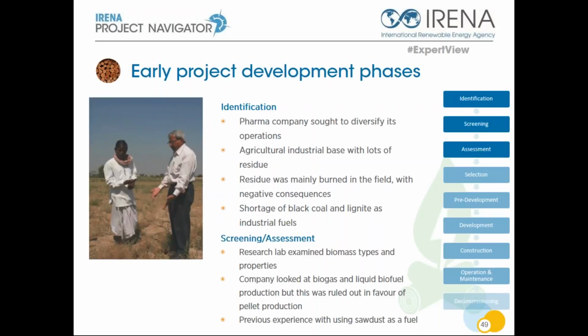So we are looking at the first 3 phases of the project development process here. This is a pharmaceutical company trying to diversify into different areas. They already had some experience with using biofuels themselves and saw a business opportunity here. They were situated in an area with lots of agricultural and forestry activity, and just said, well, let's do something in this area. They were ambitious and also wanted to contribute to sustainability goals. So they were saying, yes, we should involve farmers as well. We should use agricultural biomass and resolve a number of problems.